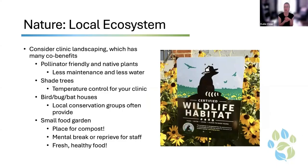But if you do have some natural space in your clinic, you could consider clinic landscaping, which has many co-benefits. So you could think about planting some pollinator-friendly and native plants, which can add beauty and make clients happy. They are pollinator-friendly, so they support pollinator populations. And many of these require less maintenance and less water because they're naturally adapted to the local conditions.